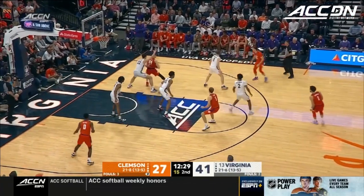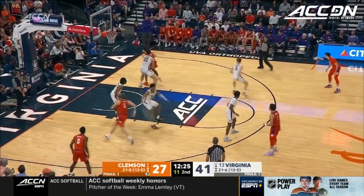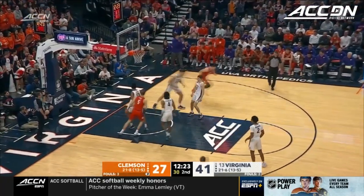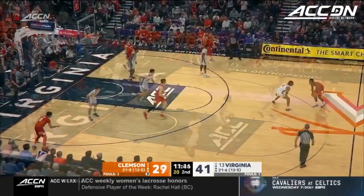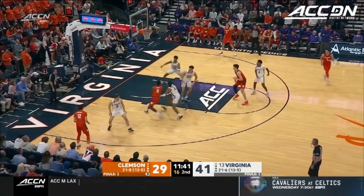And I believe that's the point I've really been trying to make regarding the ACC, with so many different styles of play, as P.J. Hall goes to the jump hook and is able to finish. The teams at the top of the ACC, I think, can compete with anybody in the country.